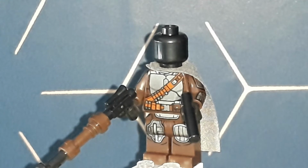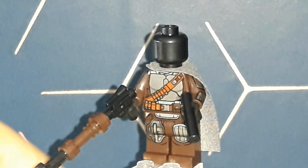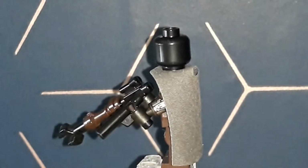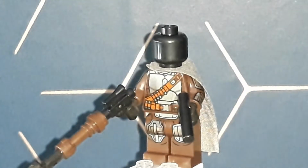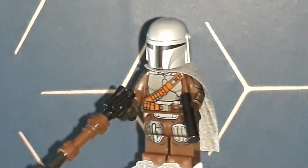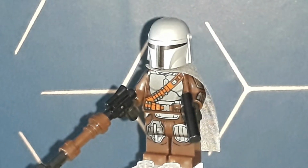And here's what you find underneath the helmet. No, it's not turned round, it is a full-on black head, which is slightly disappointing. I find this disappointing mostly because, spoiler alert, by the way, there are spoilers for The Mandalorian if you've not seen it. At the end of season 1, we get to see his face, and we see his face a couple of times in season 2. So this one does confuse me a little.